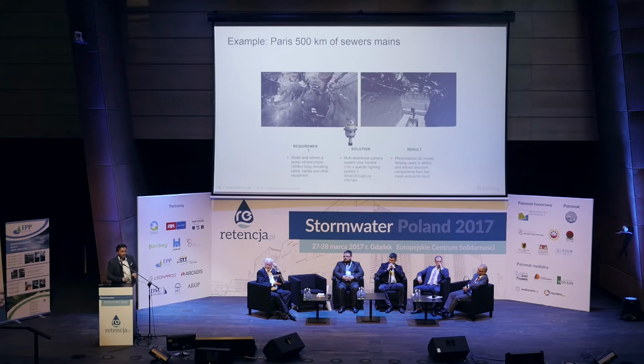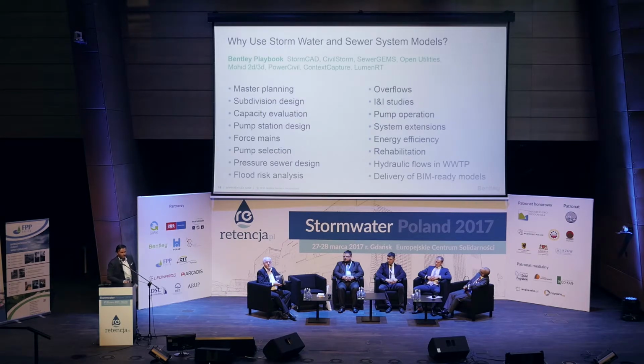This is an example of how this technology works in inspecting large mains, a combined sewer system, for example, in Paris. It's mounting a high-speed 360 camera. The camera is just on a rail. You take pictures, and then finally you get a photorealistic representation of the complete collector mains, which are critical for the sewer and the stormwater infrastructure. What are their conditions? What is their effective diameter, etc.? Sediment transport. And why use this type of technology, the playbook, as we call it, the Bentley playbook? Different technology can be used for different purposes. Capacity is important, master planning, force mains, flood risk analysis, like we saw for the city of Aarhus in Denmark, for example, and many, many other things.